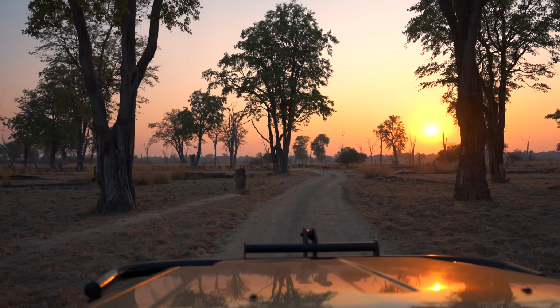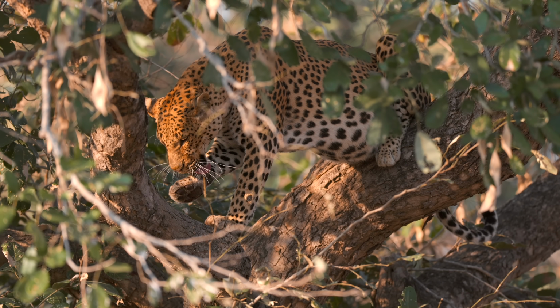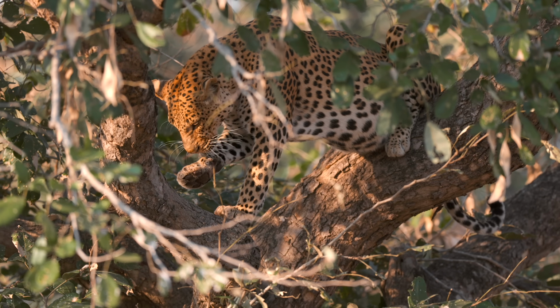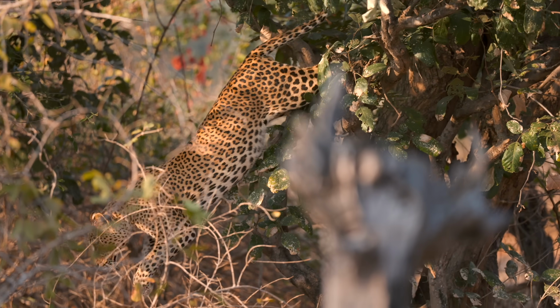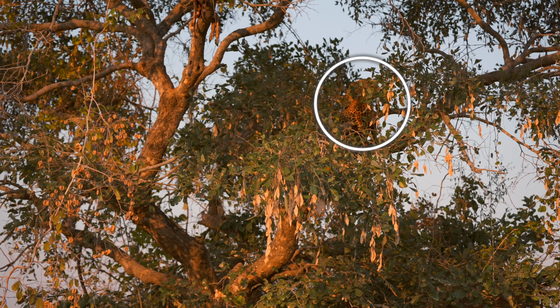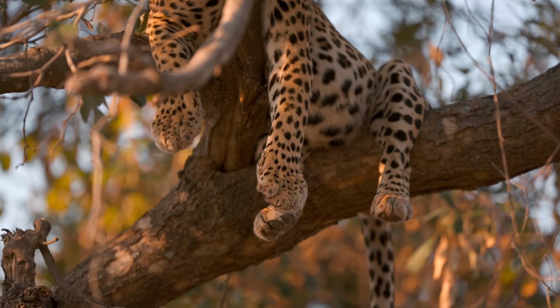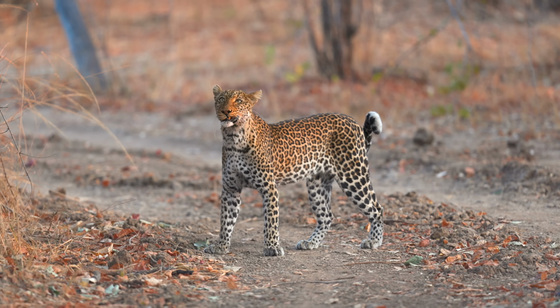South Luangwa National Park is nicknamed the Valley of the Leopard because it has one of the highest densities of leopards in the world, which is what you're going to want if you set off to find one, because leopards can be very shy and they like to rest in trees where they're well camouflaged. They're also solitary, so unlike lion prides that are easier to spot as a group, leopards are usually alone.